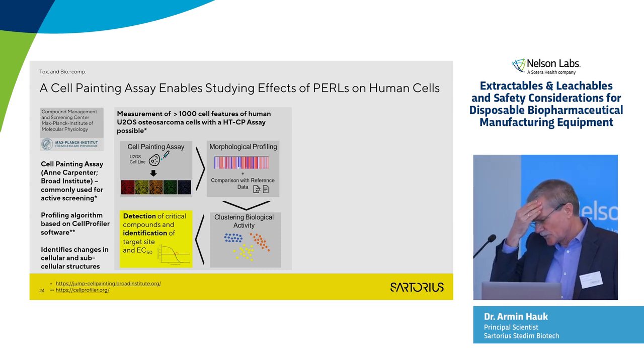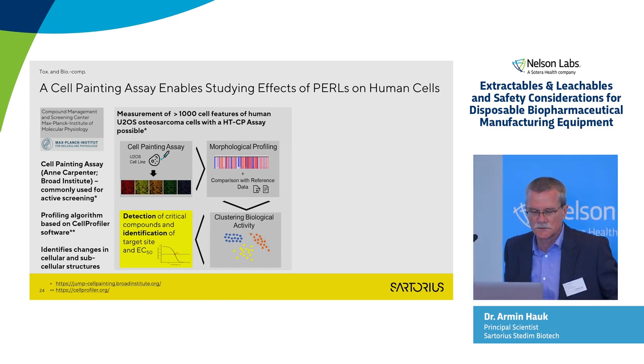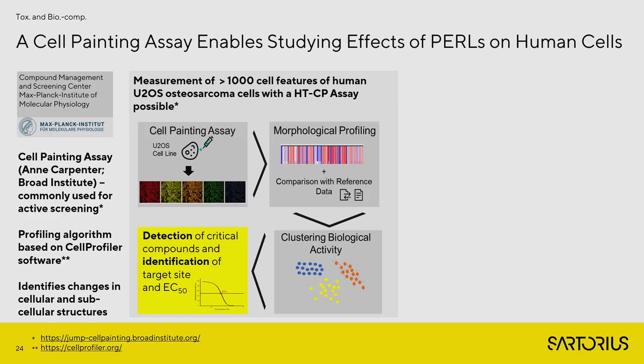For that purpose, we collaborated with the Max Planck Institute in Dortmund. They are using a high throughput cell painting assay, which goes back to a test from N. Carpenter from MIT. This is a morphological test system where you incubate human osteosarcoma cells with the impurities, or with actives. And then you stain the cells after a certain time, and you make morphological studies of the cells and subcellular environments inside the cells. And then you have a big computer system behind it which is able to make a profiling of this information, to say, okay, certain changes in the morphology of the cells or subcellular particles cause this effect and that effect and so on.